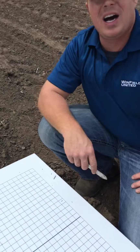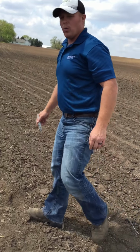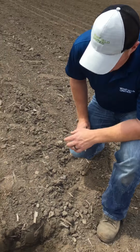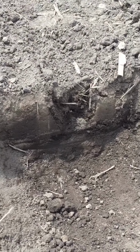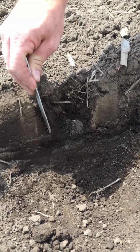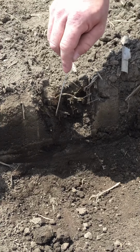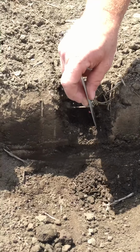So what are some of the causes of this? What are we seeing out in the field? Corey and I excavated some seed furrow here to try to show you what we're actually seeing in the field. So we saw that the planters were following the diggers very closely behind. These diggers were actually digging pretty shallow. So here you can see the seed trench, the seed furrow, and what is actually pretty nice planting conditions. It falls apart fairly easily.